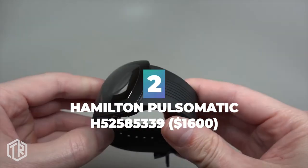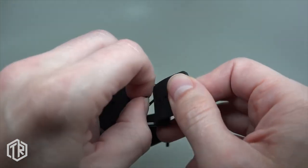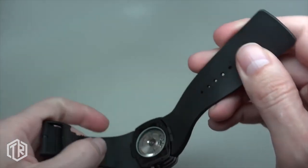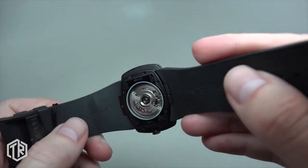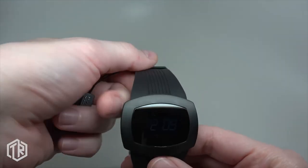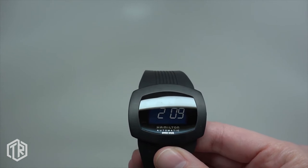Top 2. Hamilton Pulse-O-Matic H52,585,339. You may not have heard of Hamilton, but the Pulse-O-Matic was designed to commemorate the 40th anniversary of the first lead digital timepiece in the world, made by Hamilton. The company has continued to keep up with the times in the world of digital watches.